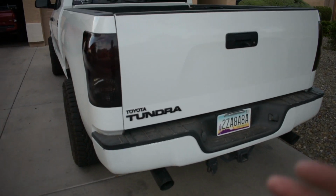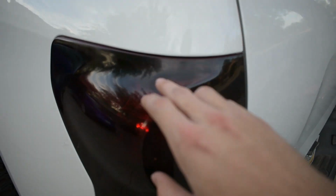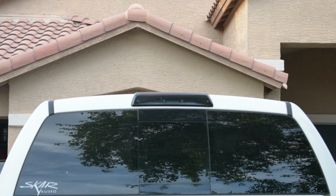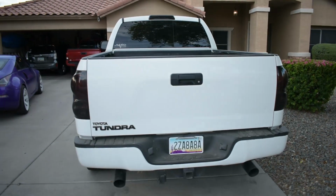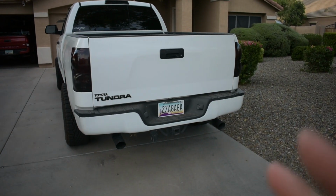They're still reflective, and the law is that they have to be a former red. And I know these are extremely dark, but they have that cherry red in them, so technically they're not illegal. I've never gotten pulled over for it. I've also done the third brake light up on top, murdered that one out as well. Same deal, I haven't gotten pulled over, I haven't gotten questioned once about that.